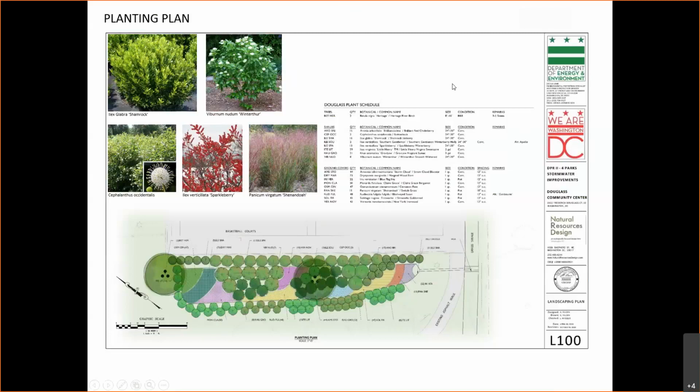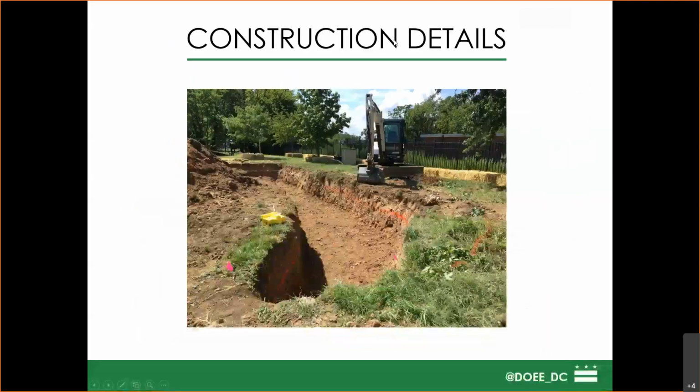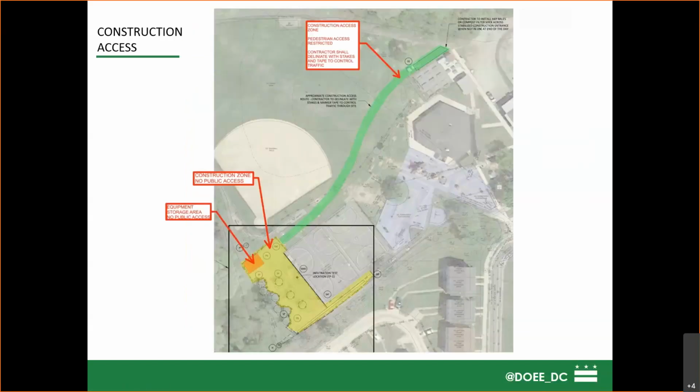Thank you so much. And thank you for sharing all of those beautiful plants that we're going to have there. Just to move forward, we are really close to starting construction. When you see the signs go up at the site, that means our construction is going to begin. But we want to go through a few of the details for you so that you know what to expect.